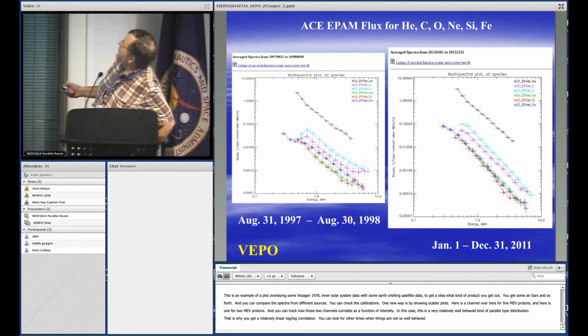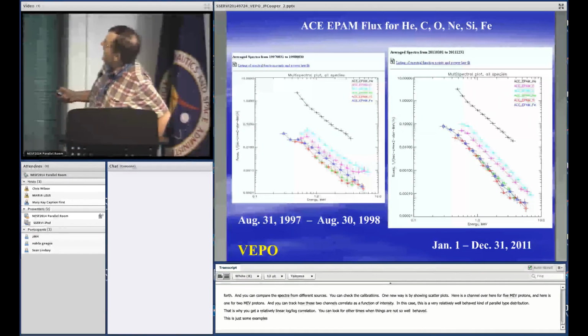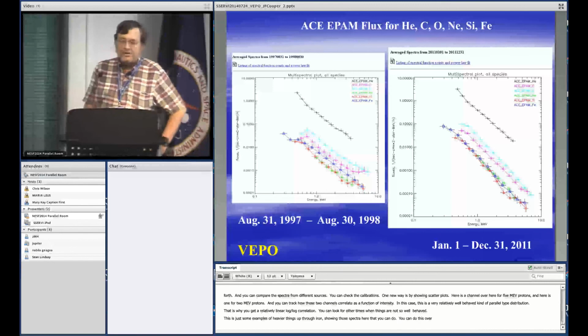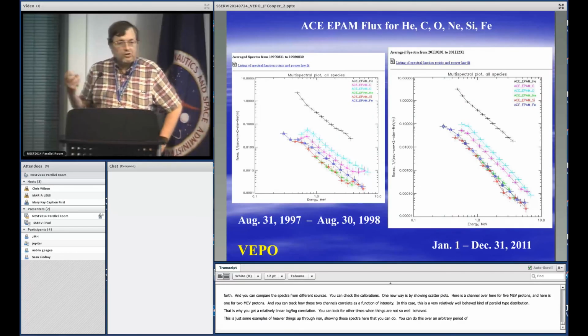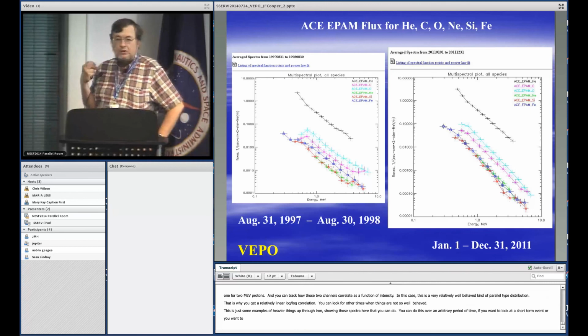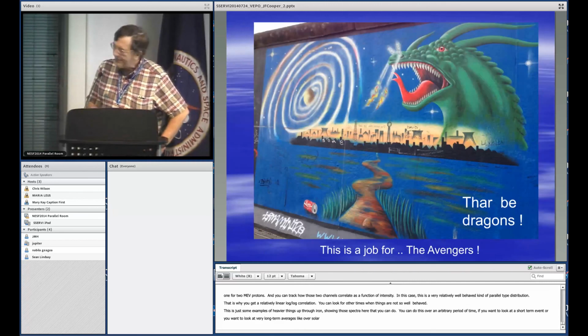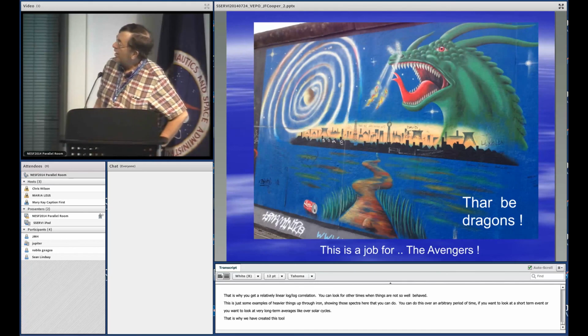This is just some examples of heavier things up through iron, showing those spectra here that you can do. And you can do this over an arbitrary period of time, if you want to look at a short-term event or you want to look at very long-term averages like over solar cycles. And that is why we have created this tool.